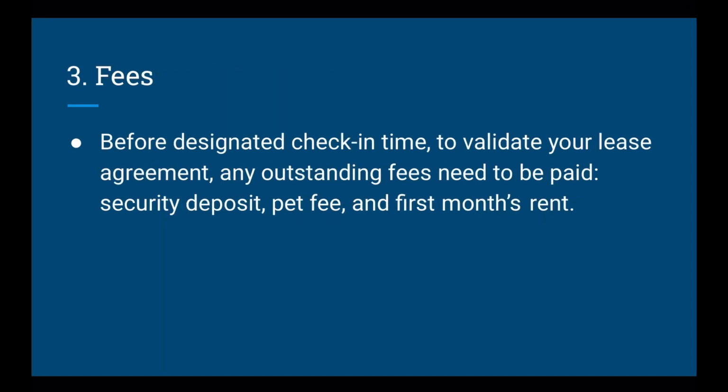Number three, prior to your designated check-in time, you will need to pay any outstanding fees, such as security deposit, pet fee, and first month's rent in order to validate your lease agreement.